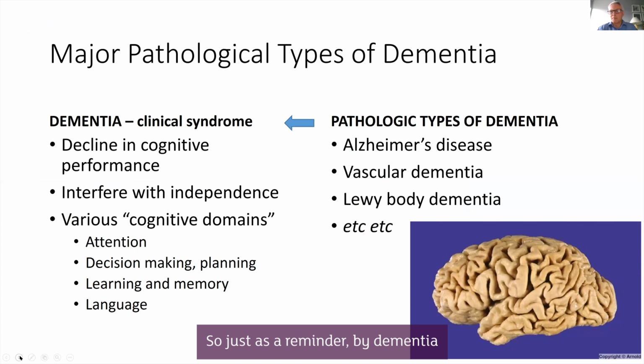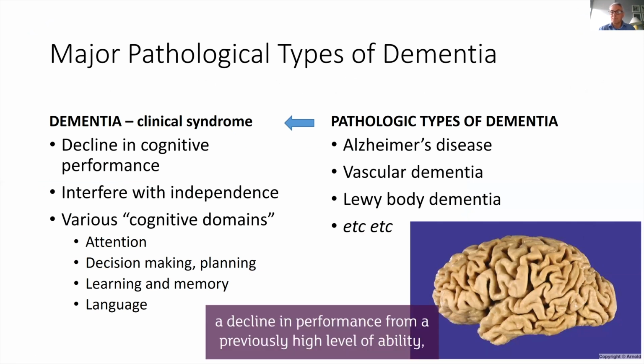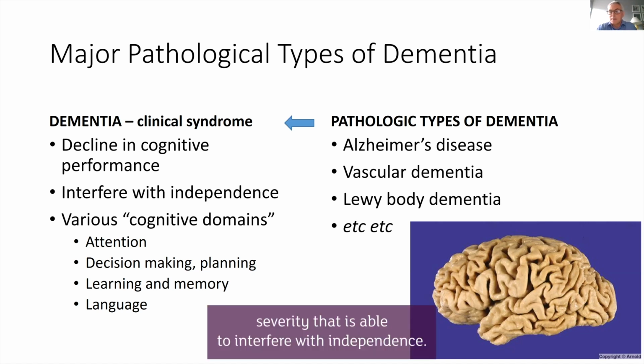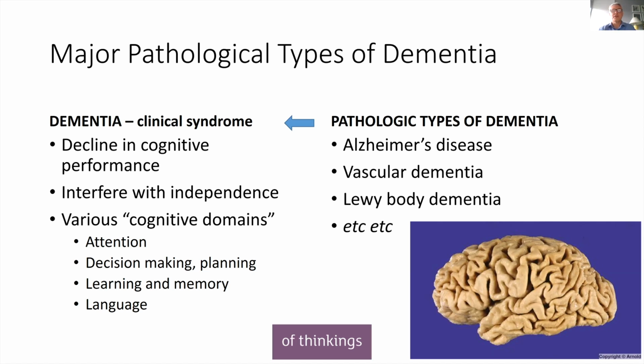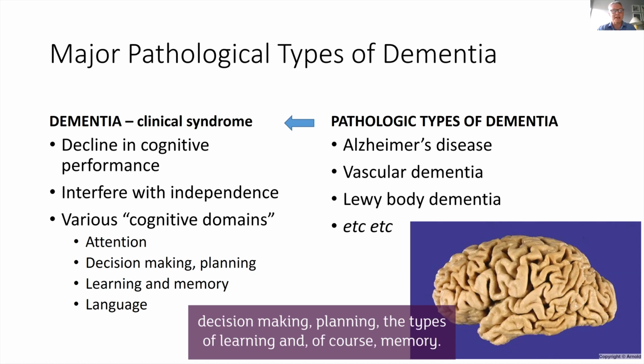So just as a reminder, by dementia, we really are referring to the clinical syndrome characterized by a decline in performance from a previously high level of ability, progressively lower, of a severity that is able to interfere with independence. And dementia can affect a range of cognitive domains or types of thinking. So that could be your ability to attend to things, find your way around, decision-making, planning, types of learning, and of course, memory.